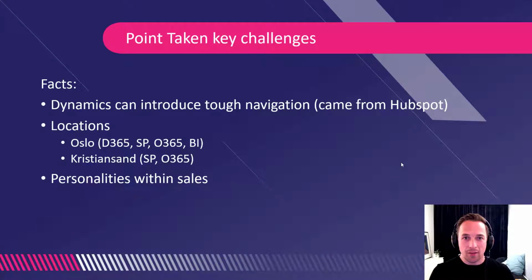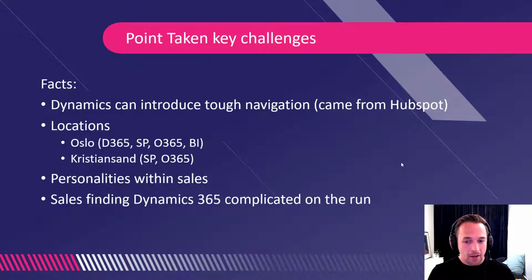And then, of course, you have the personalities within sales. I have an old sales guy. I have a younger sales guy. And I'm not going to say which one of them obviously is the least technical one. And also the fact that on the run, they find it fairly hard to use. If you try the Dynamics app, it works. Functionally, if you just look at it as a technician, the app is great. It does everything. But if you actually look at it as a salesperson, you're like, dude, that's a lot of buttons. You can't expect a salesperson to really understand how to navigate anything when you're going from one meeting to the next meeting. It's too complicated.